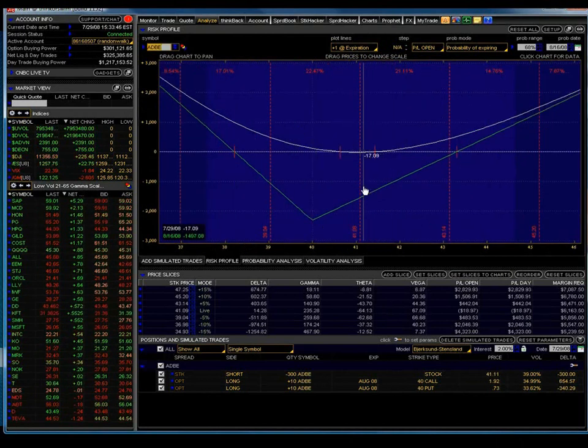But now that we have another position on, hopefully we'll be able to rock and roll here for the rest of the option cycle. We got 17 days left. I'd like to add one more gamma scalping trade onto it, and I think we're good to go.